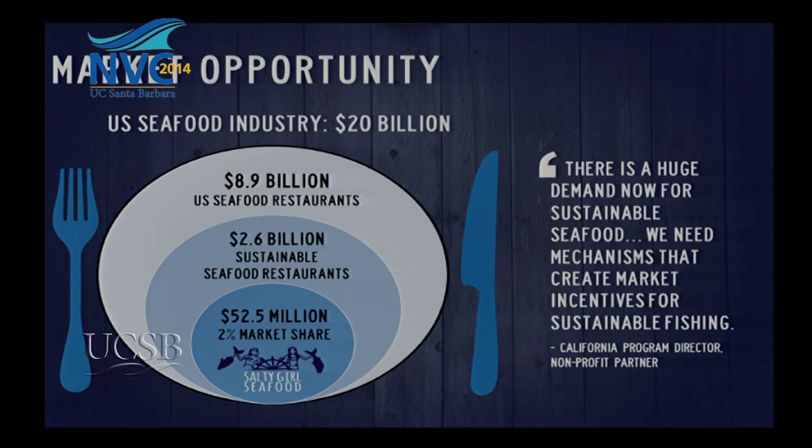So the global seafood market is a $400 billion industry, and our company seeks to address the U.S. demand for seafood, which is a $20 billion industry. Of that, $8.9 billion of seafood is sold in restaurants each year, and sustainable seafood sales accounts for a smaller subset of that at $2.6 billion. Our company seeks to capture 2% of the market share, which would be $52.5 million of seafood sales each year. And we believe this is a reasonable goal because some of our closest competitors have been able to do so in under 3 years of establishing their businesses.